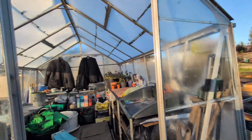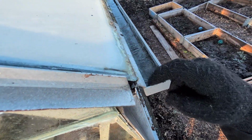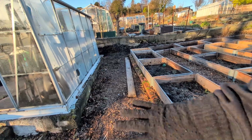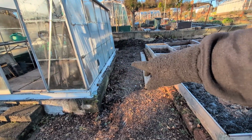And then on this side, we've got the stop end, which works really, really well. The water is literally level here at the top, so it's definitely doing its job. This side, as you can see, it's all clear now. It's very, very boggy on this side, so it's a bit difficult to walk.